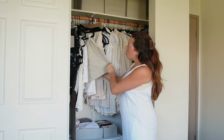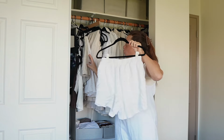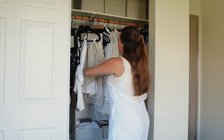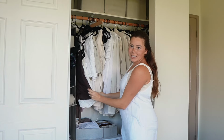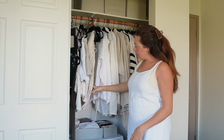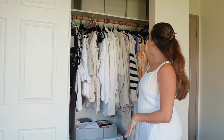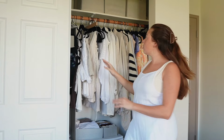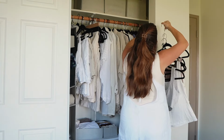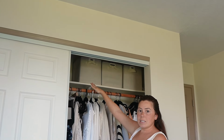And then I have a few of them hanging like this, like my shorts, but I don't love how uneven this section is, and it's a little bit thick with all the pants like that, so maybe I'll move this behind the shirts. Actually, I feel like that would probably look better if I just move all these at the end of my shirts.